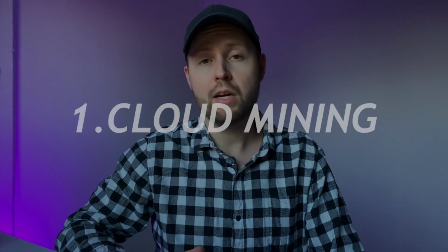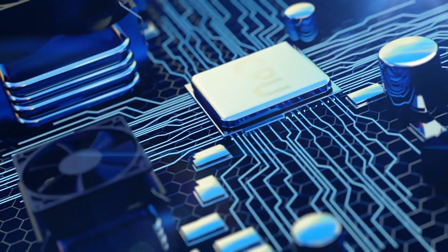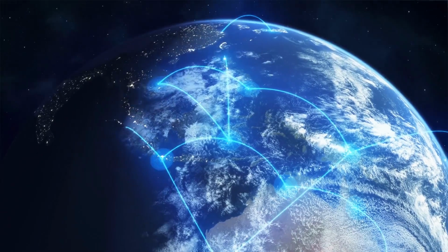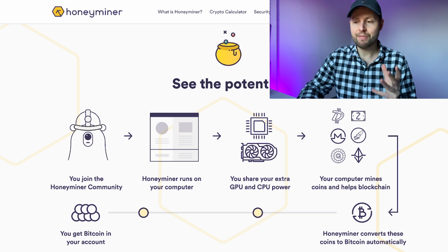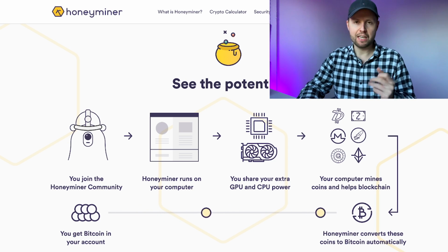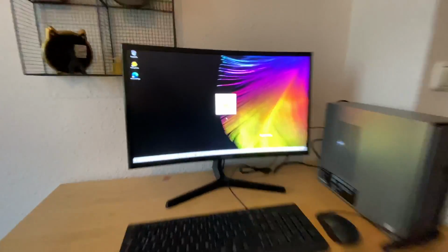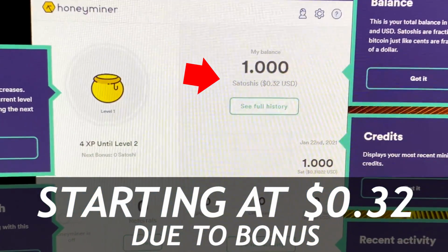Well, I'm gonna try out 2 different methods in this video, and the first one is the so-called cloud mining. It works like this. You download a software and this software runs on your computer and shares the extra GPU and CPU power that your computer has through the network. The service that I'm going to use is called Honeyminer at honeyminer.com, which mines various cryptocurrencies and then converts them immediately into Bitcoin, which is then shown in your account. Obviously, I'm not going to do this on my personal computer, so I've set up this extra computer here, installed the software, and we're now going to let it run for 7 days straight.